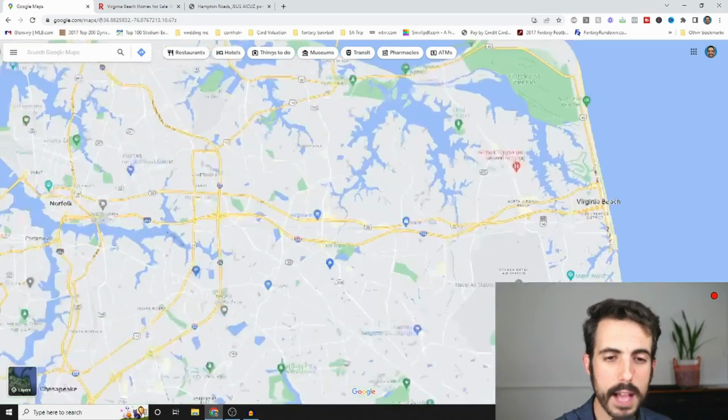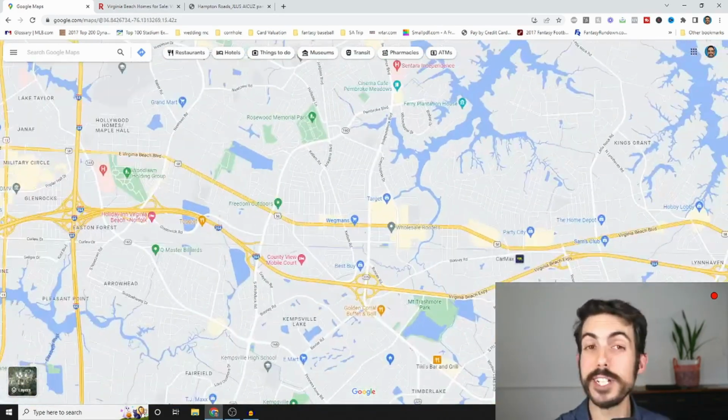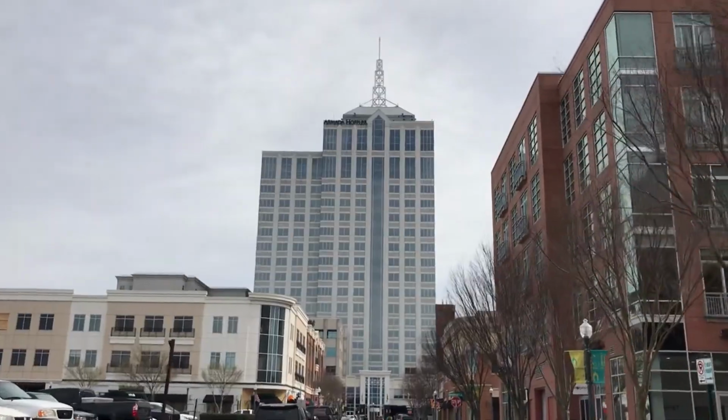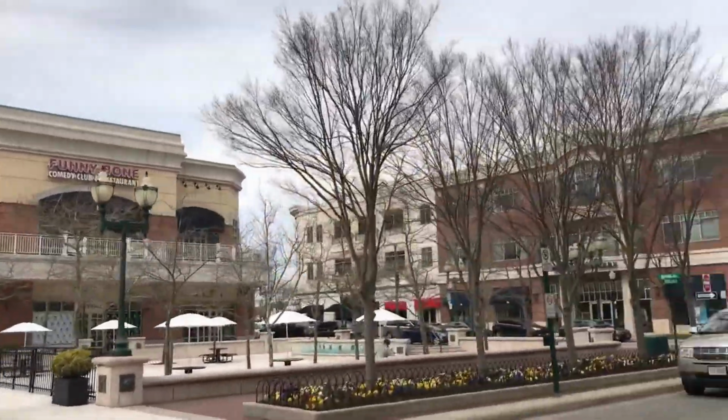I would check out Town Center because it's the closest to a downtown that there is in Virginia Beach, and you don't have to drive to downtown Norfolk to get that same experience. It's a much smaller vibe, but it's just better than what there was before, which was not much. And now give yourself about 2 days to just drive the neighborhoods.